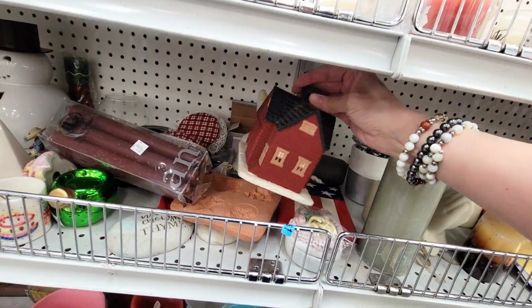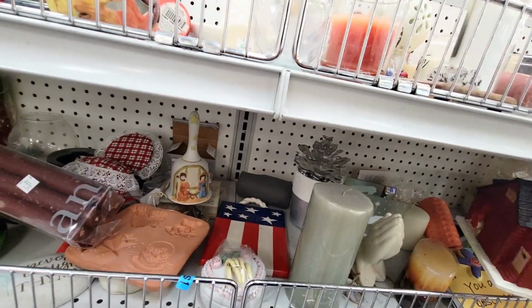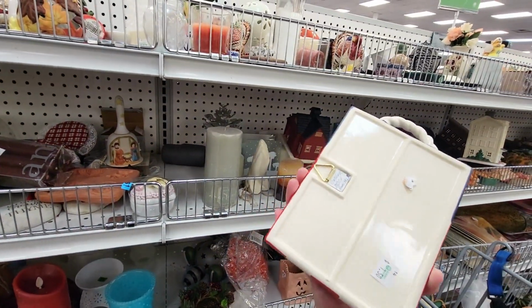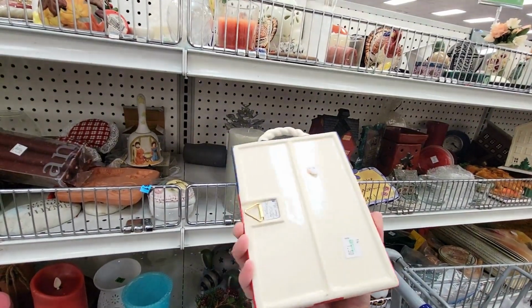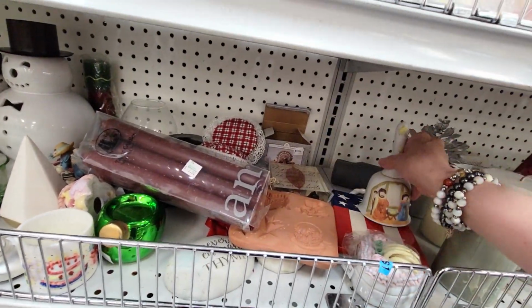That was a cute little barn house type thing, and I'm not sure what it was for, if you just put lights in it or what, but it seemed really light and cheaply made. This was kind of interesting. I was trying to figure out what kind of hanger that was for, or why it would only have a handle on one side.